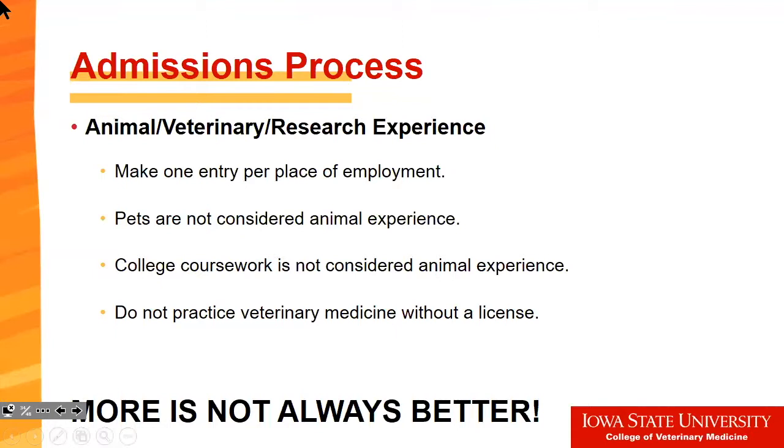What if you're taking a research course? Can you list that as research experience? If you're gaining credits in it, yes, you can list it. It probably won't be considered as real experience by our committee, because experience from our committee standpoint is something you go out and do on your own. That's why they don't take coursework for animal experience. A class is already formulated for you. You just have to sit in there and everything's kind of given to you. They want experience to be real world experience.